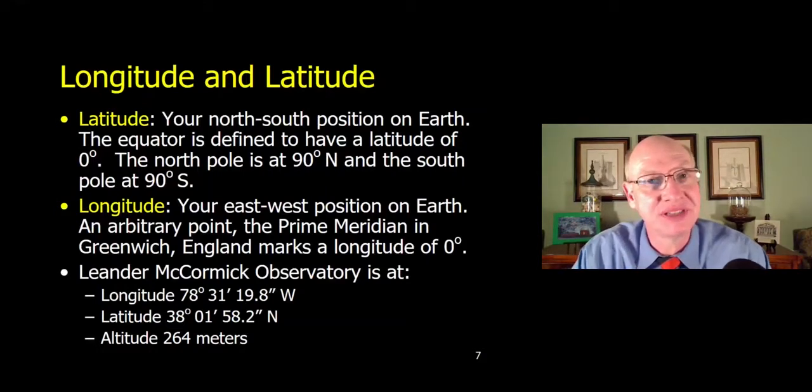And in fact, up until the late 1800s, pretty much every nation on Earth used their own longitude system. So in England, longitude was measured with respect to the Greenwich Observatory. In Paris, it was measured with respect to the Paris Observatory. Different countries measured longitude in different ways. In the United States, a variety of different longitude standards were used. Philadelphia was used, New York was used, Washington, D.C.